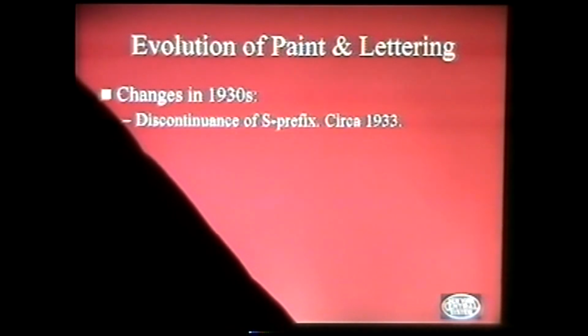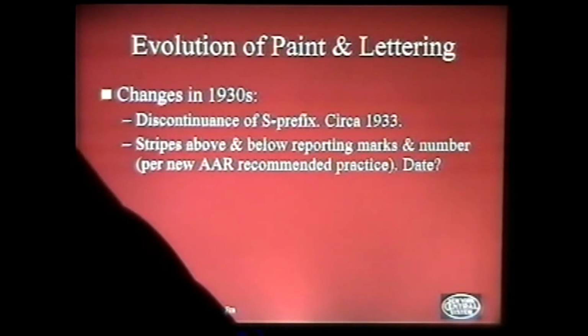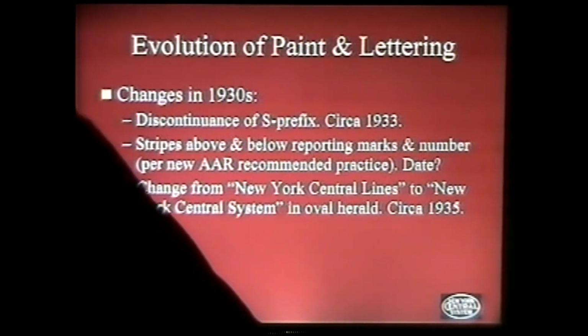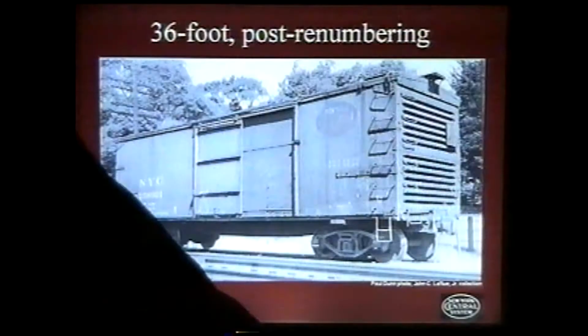And more evolution of paint and lettering in the 1930s. The S prefix was discontinued about 1933. I can't tell exactly when. They introduced the stripes above and below the reporting marks. I'm not sure of the date of that. Changed from New York Central Lines to New York Central System. And in the 1940s, the black background was taken out of the oval, we think, just to remove black paint from inventory in car shops. But it was about 1944. So you'll see a car with all oxide red side and the oval is oxide red inside the oval. Whereas before 1944 it was all black.